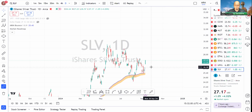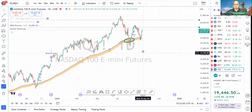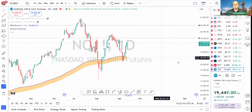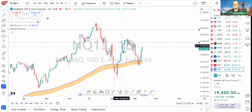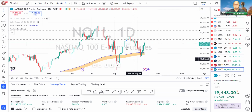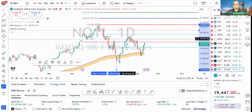Now, I promised another one, right? NQ. Now, my high probability statistic pattern thing. Remember, I told you about that market roadmap bounce back there? We did that bounce back there. We triggered it off. The entry. Look at the high, 30 trades. That's a statistic population. 71% of the time. Profit factor of 3. This is highly likely to get a big move up. That's just based on what we already had back here. We already fired off a high probability to get up to the 21,583.